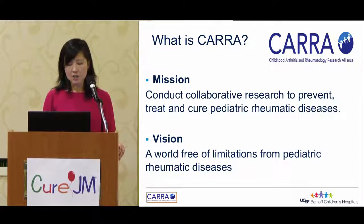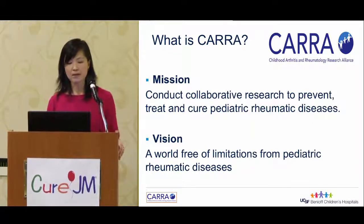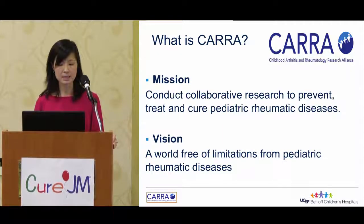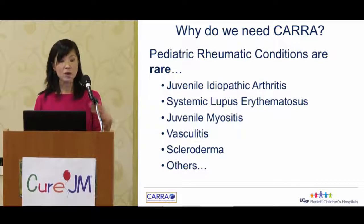Our mission from CARRA dovetails very well with the work of CureJM. Our work is to conduct collaborative research to prevent, treat, and cure pediatric rheumatic diseases, and our vision is a world free of limitations for pediatric rheumatic diseases. And why do we need CARRA?